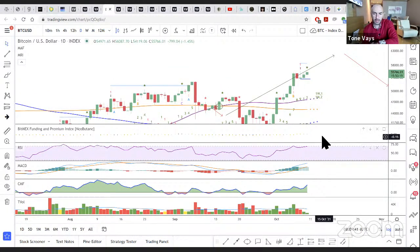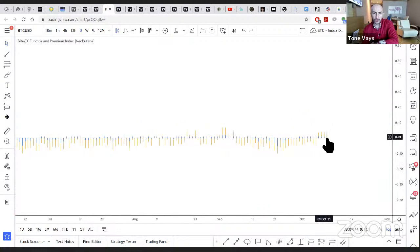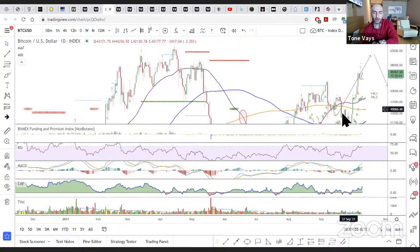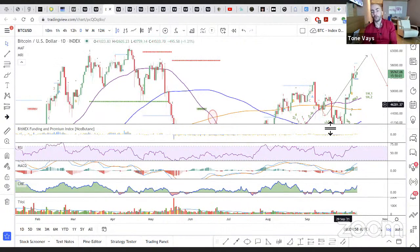I'm going to peek at the oscillators one more time. As you can see, the funding rate is just starting to go positive, but it's not even as positive as it was back in September. Like, there's still a lot of doubt on this bull run. And that is great because it opens up for more bull runs.